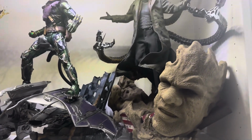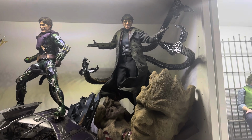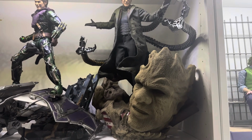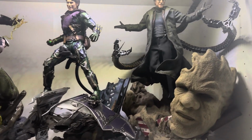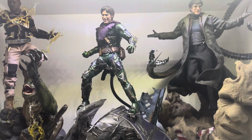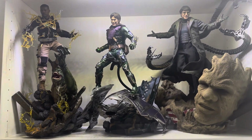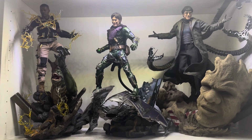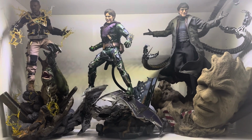and Doc Ock and Electro, and having the Lizard Base and Sandman. I mean, come on, that's such a cool display. It's one of my favorite displays in the collection for sure. Love Alfred Molina as Doc Ock, Jamie Foxx's Electro, and obviously Willem Dafoe as Green Goblin. Love this display, and I'm really happy with my No Way Home display.